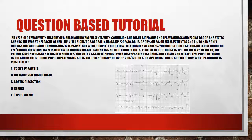Repeat vital signs are 98.6 orally, heart rate of 42, so she's now bradycardic. Blood pressure is still hypertensive. Respiration rate is 6, and she's satting low on room air. And her EKG is shown below. What pathology is most likely?